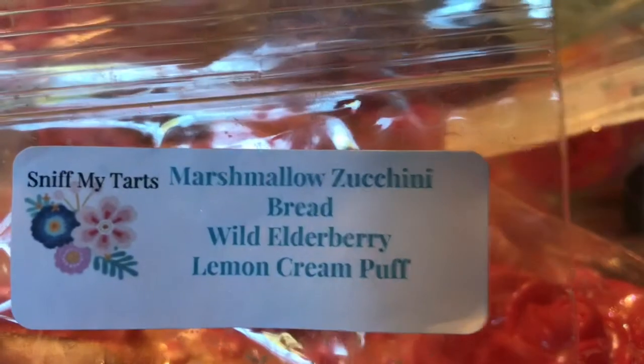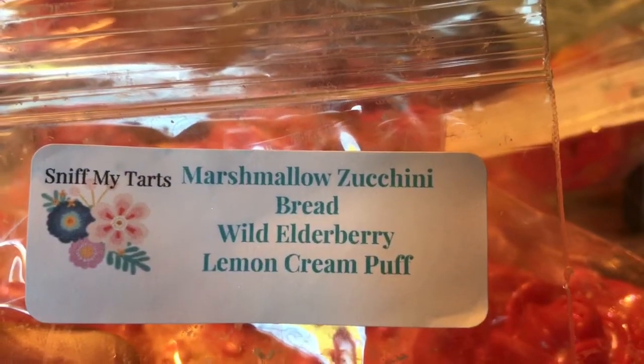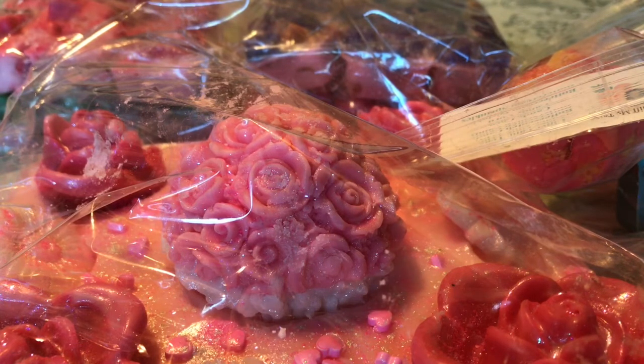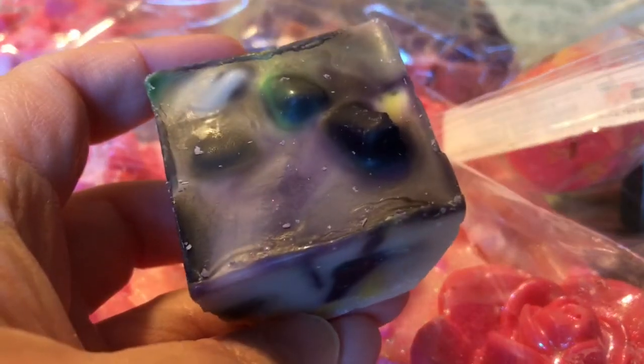This next one right here is marshmallow zucchini bread, wild elderberry, and lemon cream puff. This is not my cup of tea, just because the zucchini bread in this is pretty strong. Now, the wild elderberry, however, and the lemon cream puff really come out on cold. So I'm definitely going to melt this one. This is not something that I would ever order for myself.